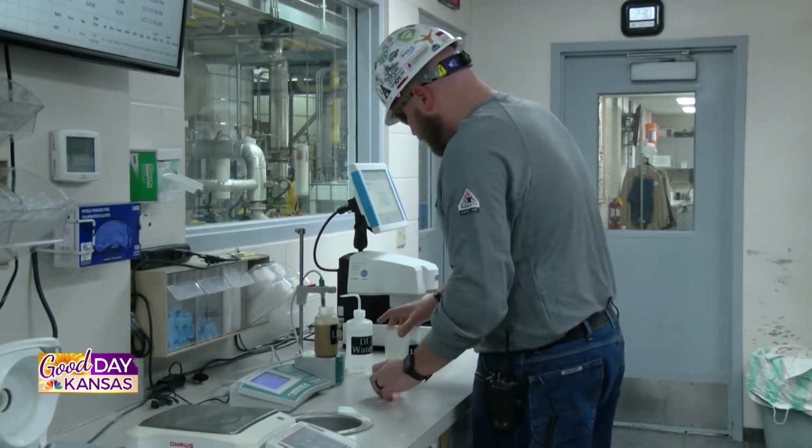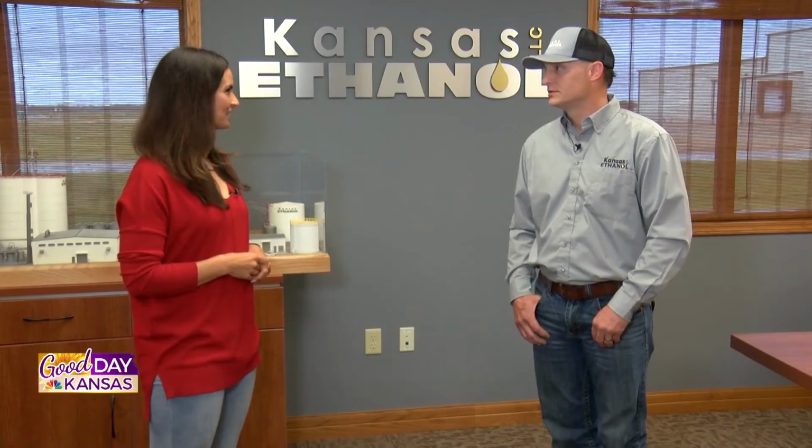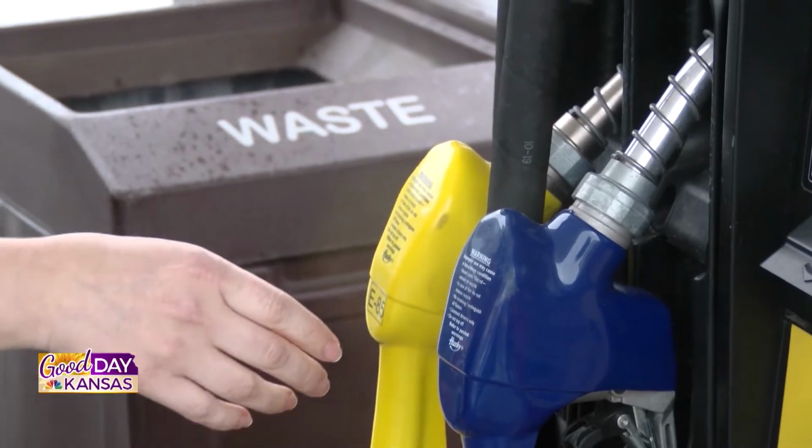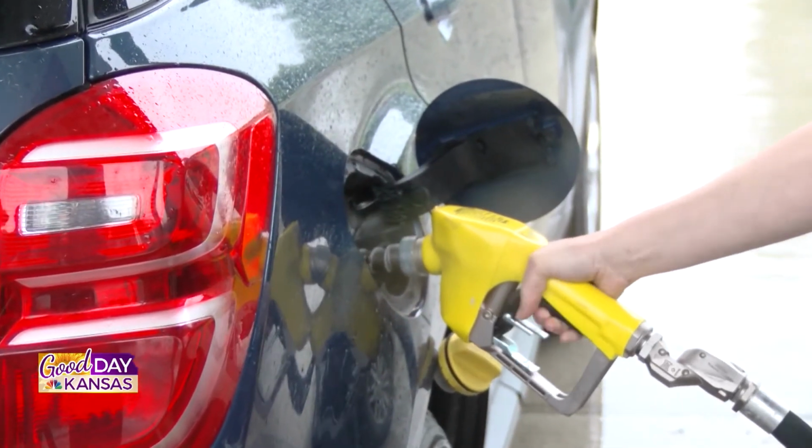And so about how much ethanol is produced here? From a bushel of grain, we produce about 2.9 gallons of ethanol, approximately 16 pounds of distiller's grains, and 16 pounds of CO2. And then where do you send that? The ethanol that we produce here is sent to refiners and blenders in Kansas and Oklahoma, who process that into the gasoline stream, and then it ends up at the fuel pumps.